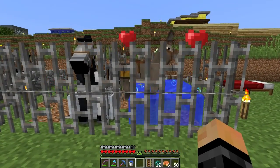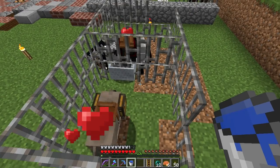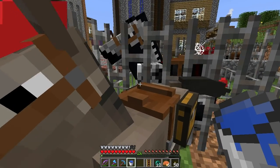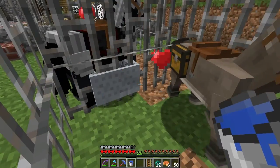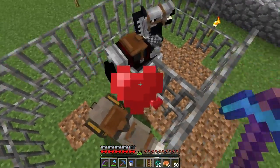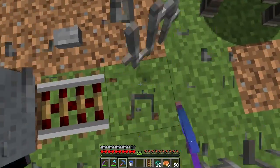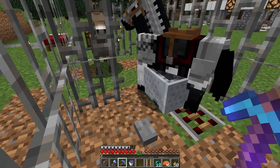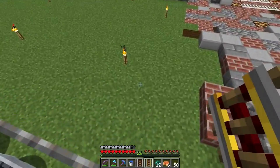Do you breed? Actually, if I get rid of the water here. Do they even go to each other? Horses and donkeys do breed, don't they? Right. They do breed, right? I don't know anymore. Well, I'm too tired to deal with their horses, and I hate you, donkey.